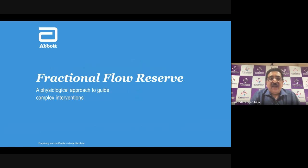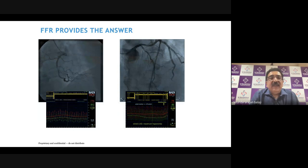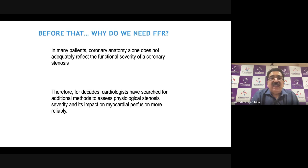One is fractional flow reserve. We come across patients with a tight stenosis, there's no problem, we go ahead and do an angioplasty. Somebody who has only a 10-20% stenosis, we can leave them alone. The problem comes in intermediate stenosis, when it is 40-60-70%. We are not sure whether the lesion is significant, whether intervention is required. So in these patients, we use what is called a fractional flow reserve, where we cross the lesion with a pressure wire and we measure the pressure gradient proximal and distal to the stenosis. And this gives us an indication whether the lesion is functionally significant and whether it needs treatment.